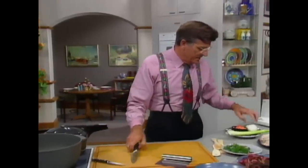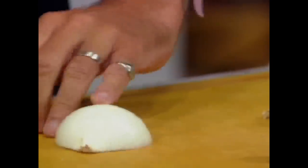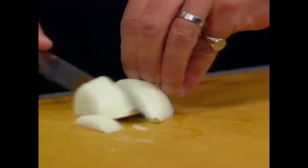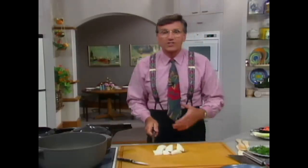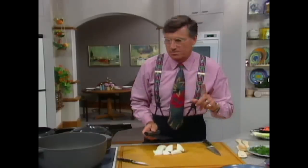All right. Now, into this, all stocks that I do have onions in them. Onions are a fantastic thing to add. And for once, you don't have to fiddle around with the onion. All you've got to do is just hack it up so that there are large pieces. But this is an important part.